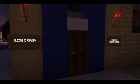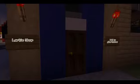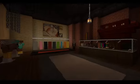Let's move on to the next building, shall we? Okay, the next building in Red Tide's double feature area, we got Lurk's Shop, and this is built by Gilvis Coven, and this has appeared in a couple episodes of Red Tide, so let's go in, shall we? So this is our Lurk's Shop.